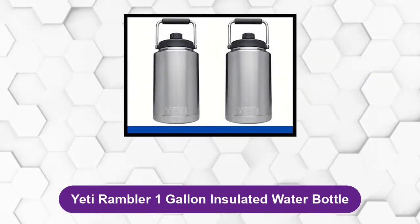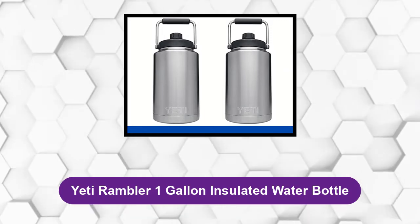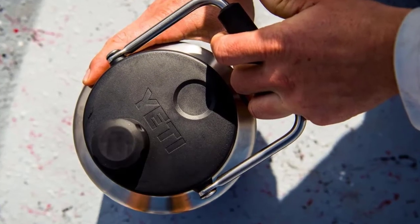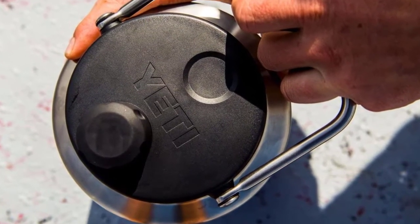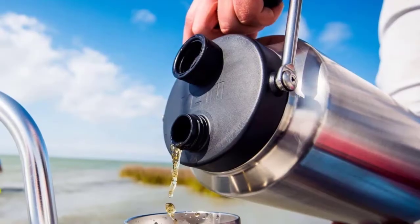At number 4, Yeti Rambler 1-gallon insulated water bottle. The Yeti Rambler jug is by no means the cheapest water bottle, but it is probably the most durable jug you can find. The whole thing is crafted out of 18/8 stainless steel, which offers a variety of benefits that you expect in a premium 1-gallon insulated jug.